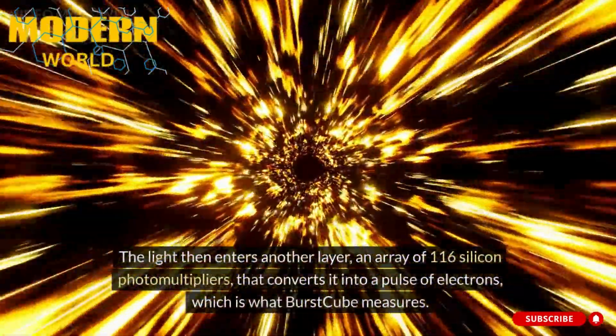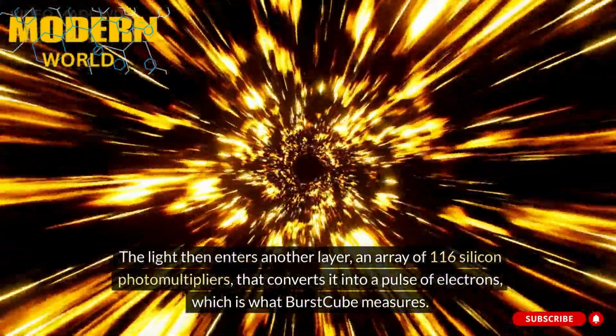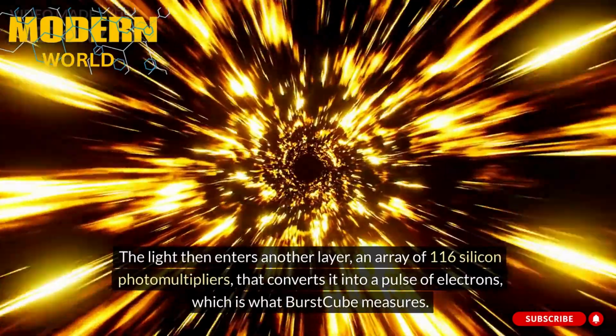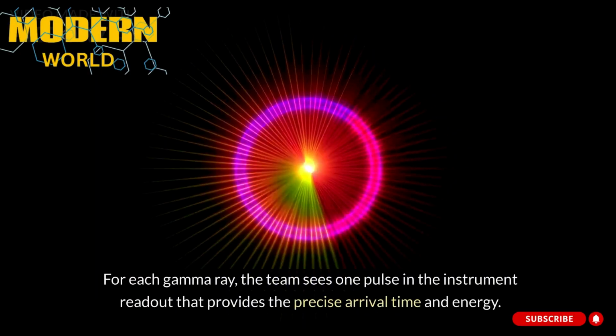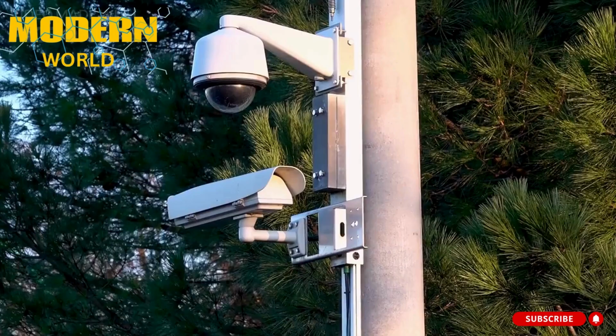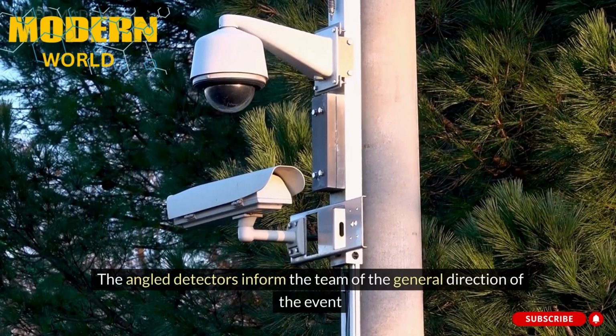The light then enters another layer, an array of 116 silicon photomultipliers, that converts it into a pulse of electrons, which is what BurstCube measures. For each gamma ray, the team sees one pulse in the instrument readout that provides the precise arrival time and energy. The angled detectors inform the team of the general direction of the event.